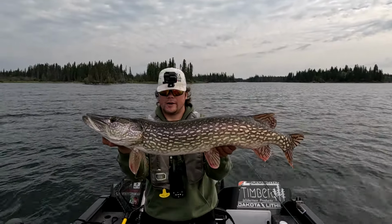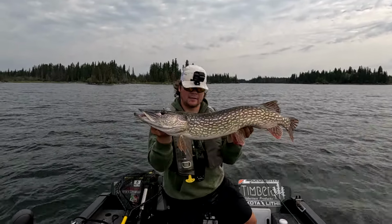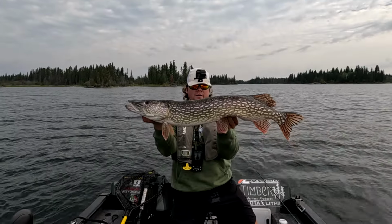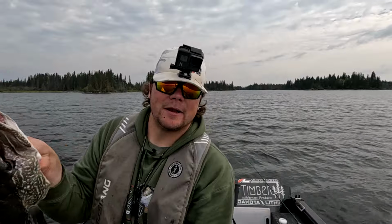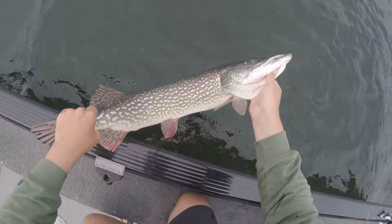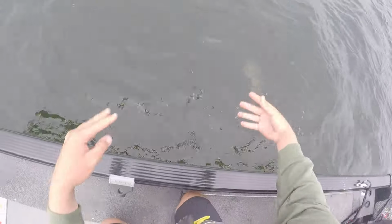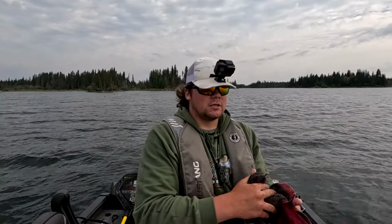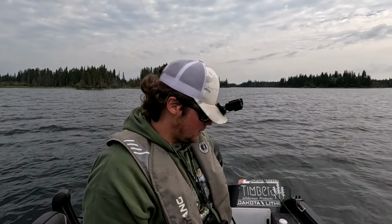Nice pike. Again, not a super tank, this one here, but this is another nice, probably 36, 37 incher. Gorgeous pike. Beautiful colors. All slimed up and ready to rock. Get back in there, you greaser. Anywhere where you're able to catch this quality of pike, this consistently, is awesome. And today, so far, has been unreal.